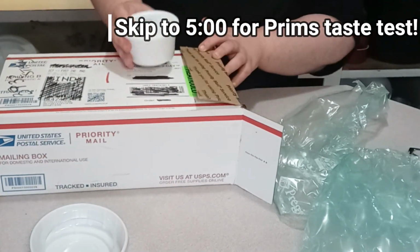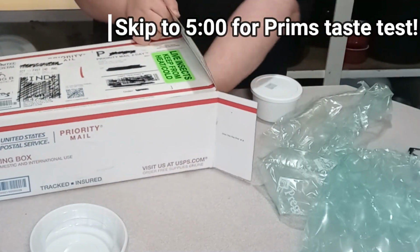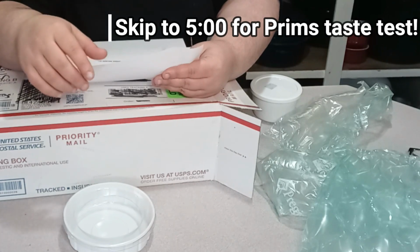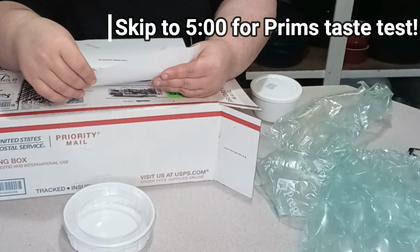Alrighty, and I don't really even remember what all is in here. Look at this real quick. I also have 200 large dubia, 6 count of large hornworms, a 100 count of large nutrigrubs. I have 25 large superworms and 50 waxworms.